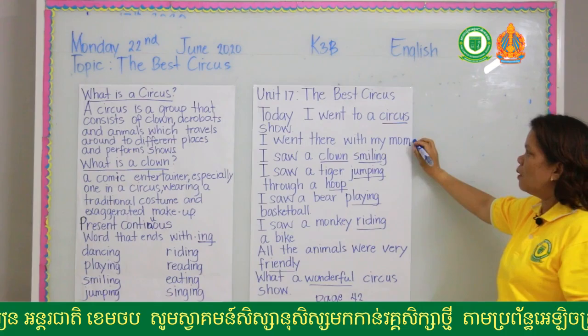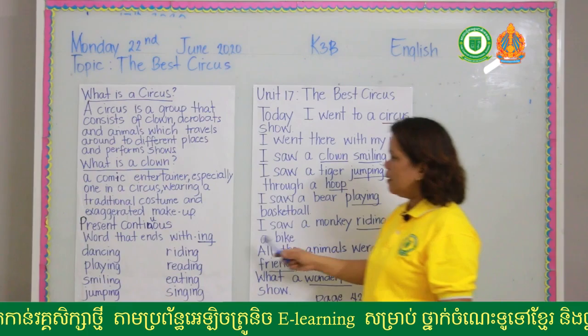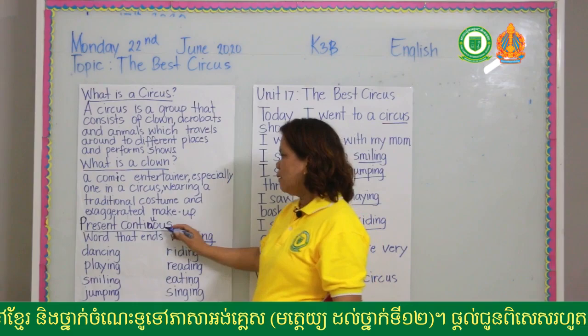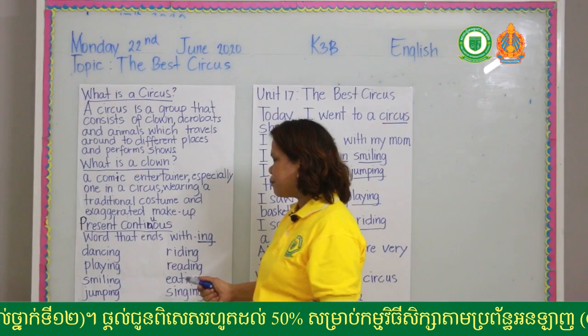For example, the words clown. So you know already what is a clown. Smiling, jumping, playing, riding. So in here, I will present to you what we call the present continuous. Although it's not familiar to you, just try to see the words, then you can understand. Present continuous is a verb used for the present situation. For example, you are eating your food and I will ask you, what are you doing?